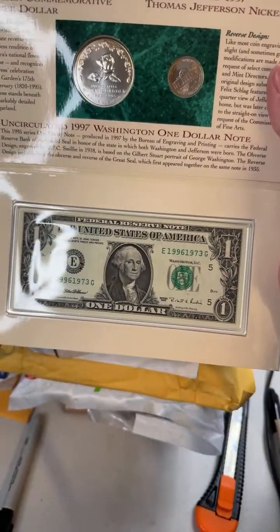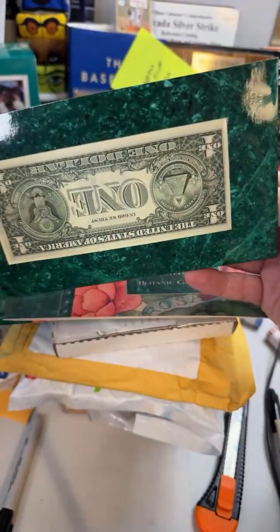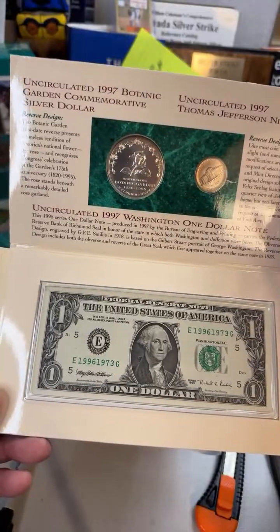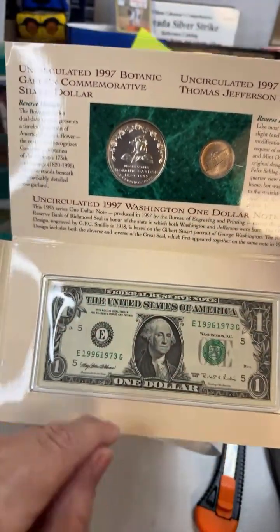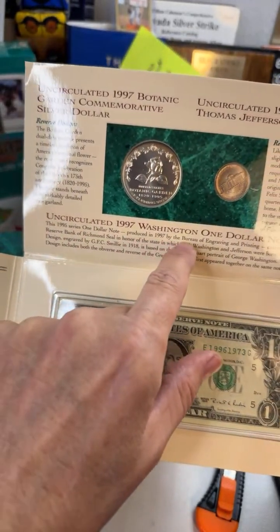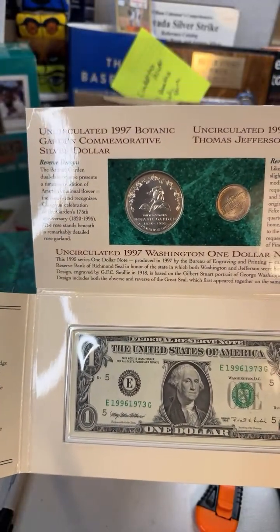1996, it's a birth year note. It's a 1995 note, and it is a regular issue note. So it's a Thomas Jefferson coin and currency set. And this is the uncirculated 1997 Washington $1 note. So it says 97 on it. It's the 95 series produced in 97. So this is a series that was produced in 97, even though it has a 1995 date on it.